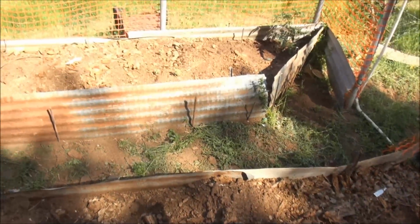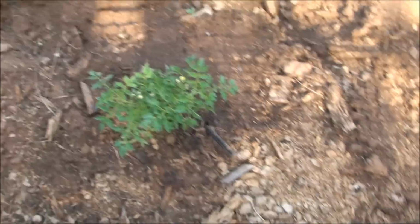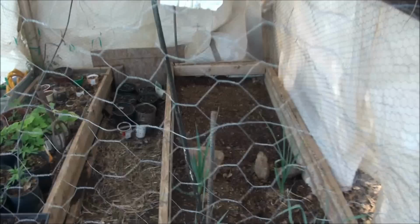So here's my tomato garden on May 1st. It's doing much more poorly than it has in the past. I only have 5 tomatoes in here. They're all heirloom, but I'm gonna end up putting a dozen tomatoes in here.